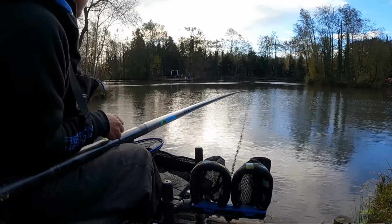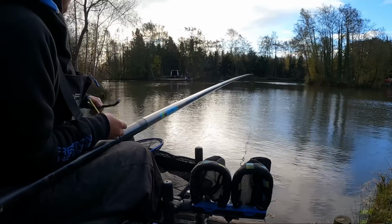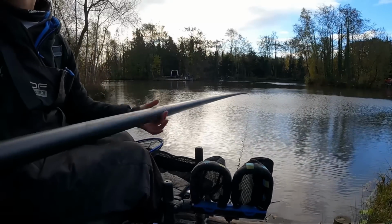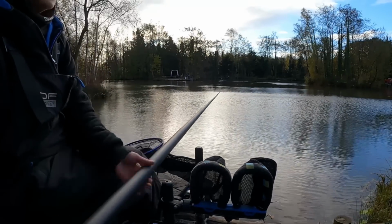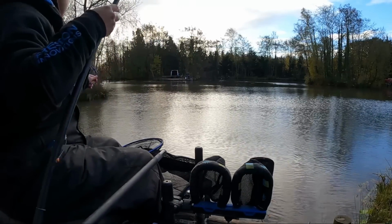The sun can be a bit of a pain as well. Obviously it's clouded over a minute, but when it does come out it can be a little bit of a pain. There we go, another fish. The key is just to keep feeding your lines, even if you can't see them, you might as well just keep putting a bit of bait in.